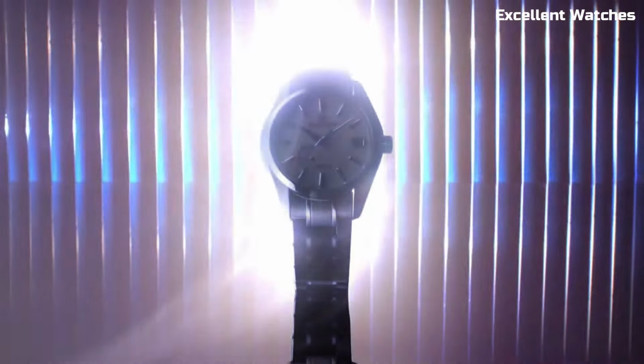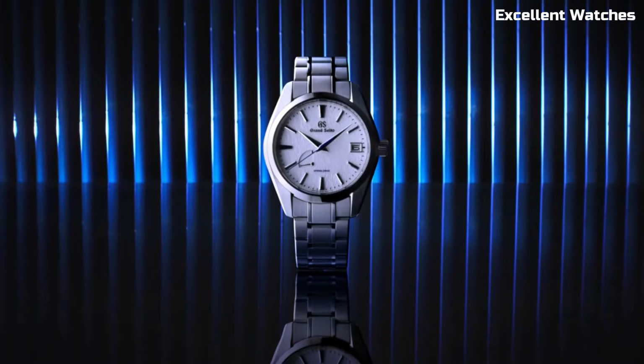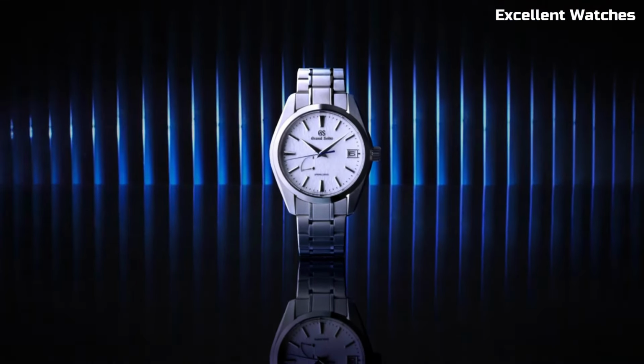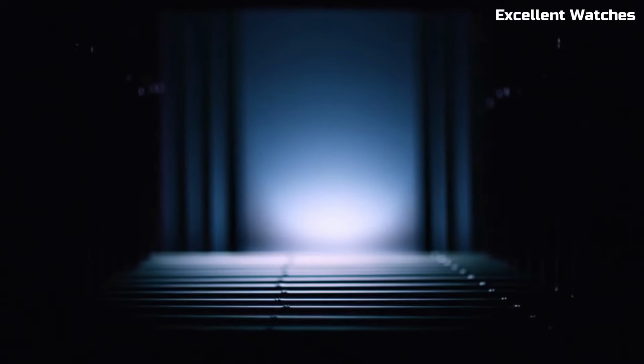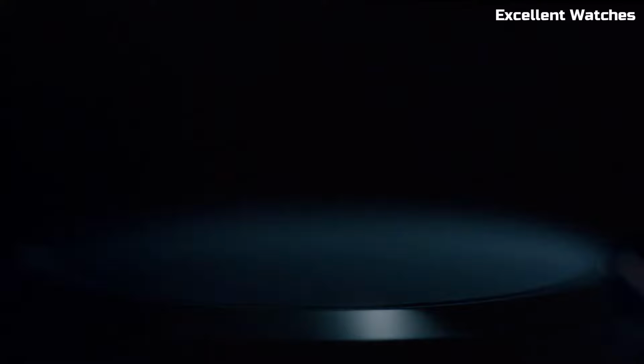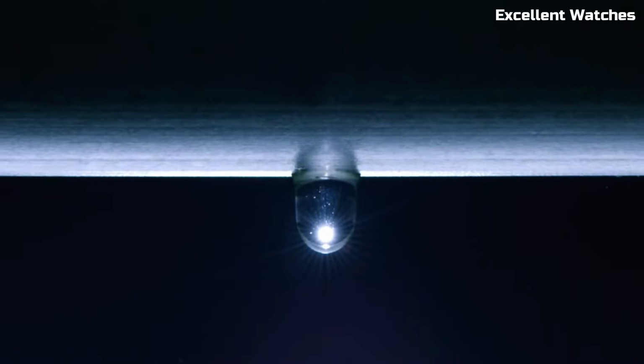The 41mm stainless steel case features a distinctive texture inspired by the pristine snow of the Shinshu region. With a power reserve of approximately 72 hours, it's not just a watch. It's a symbol of Grand Seiko's dedication to excellence and a timeless companion for those who appreciate craftsmanship and elegance.